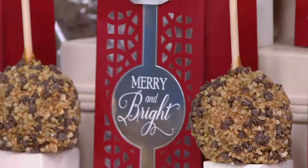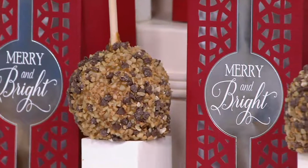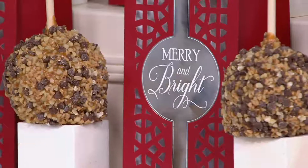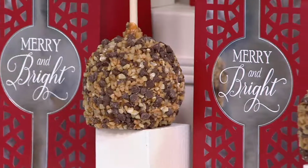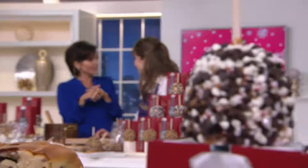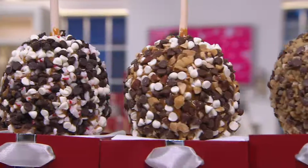This is brand new today from Mrs. Prindable's. These are gourmet caramel apples, one that has chocolate, one that has almonds in it, one that has peppermint pieces, one toffee. Oh my goodness. Thank you so much for bringing this to us. My pleasure. So good to be here, Lori. So 10 individually wrapped, individual size apples.